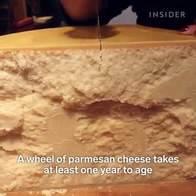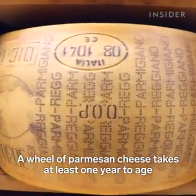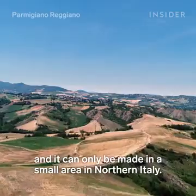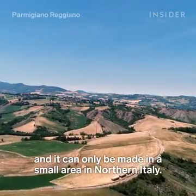A wheel of Parmesan cheese takes at least 1 year to age, 131 gallons of milk to make, and it can only be made in a small area in northern Italy.